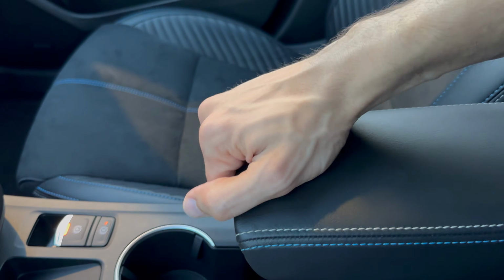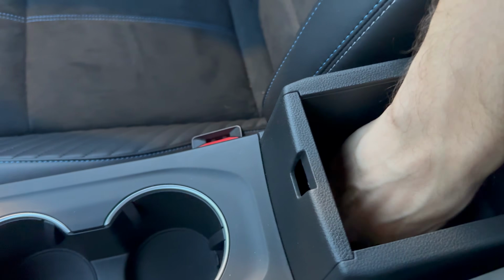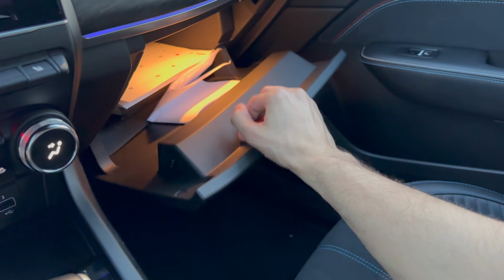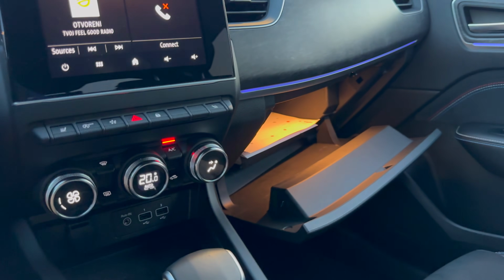Armrest extends. You have to put it back in order to press to open. This is fairly spacious. There used to be, where people are throwing their parking tickets. You can see it's nice and deep. It's a spacious glove compartment.